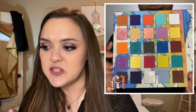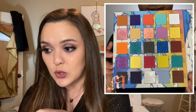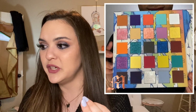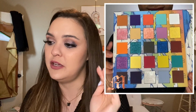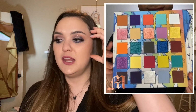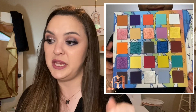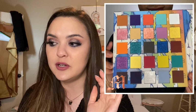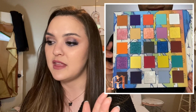But the swatches for this palette look like, if I was to get one of these two palettes, I would probably get this one. This one looks a lot more interesting. I imagine that these are going to be heckin' pigmented though, girl. If you like pigments, I feel like Mama Mitchell is gonna come through with the heavily pigmented products. So I feel like you could probably buy these products with confidence if that is something that you would want.